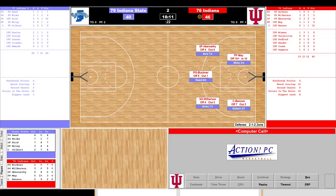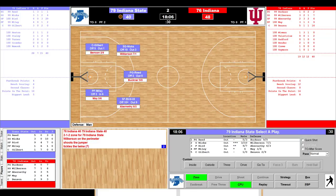They work the ball up court. Wilkerson on the perimeter shoots the jump shot. And he sinks it. 48-40. 18:06 to play in the game. Hoosiers with an 8-point lead. Up court comes Reed and the Sycamores.